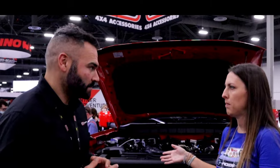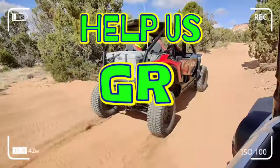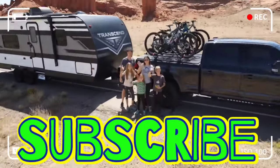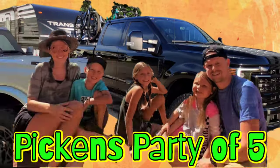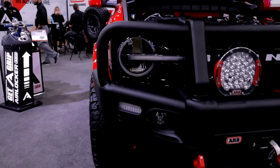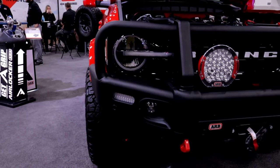Awesome. So let's go ahead and dig in. I think we're going to start with this front bumper, right? Yep. Our Summit bumper. So we've beautifully framed the Bronco logo here within it.